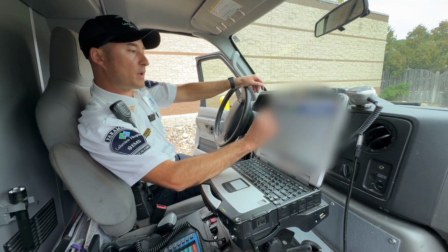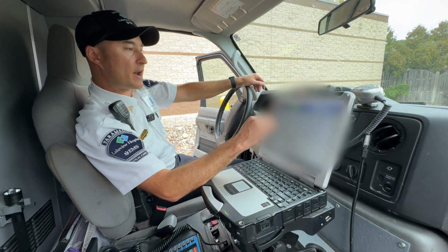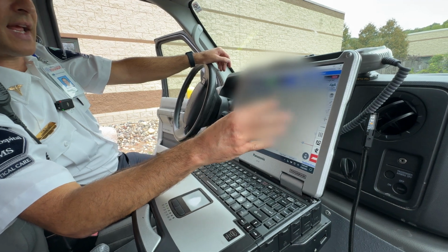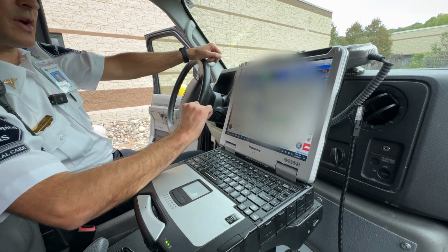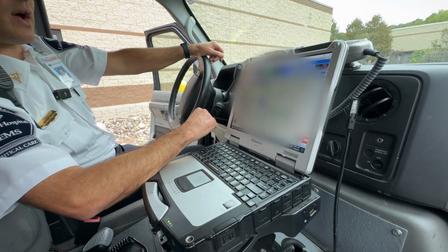call will pull up and we can click on that call, see what the call is, we get the address, and then we can click map it and it'll show us how to get there based on a couple different features of automatic zoom or directions to the call if needed. And we can see what other units are doing as well.